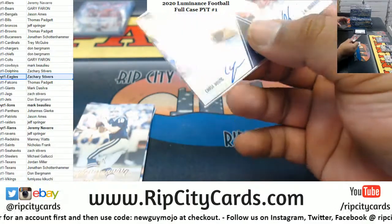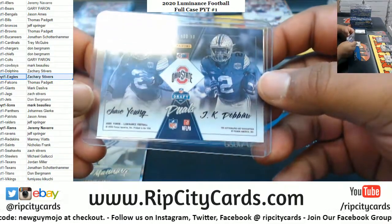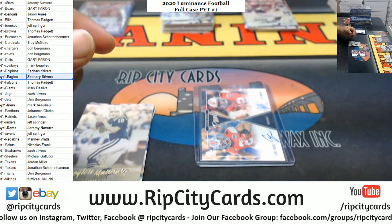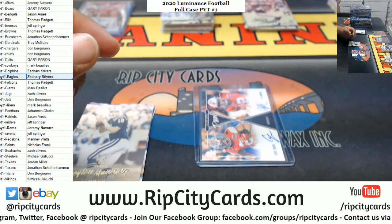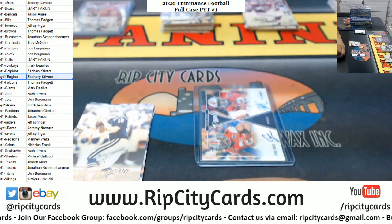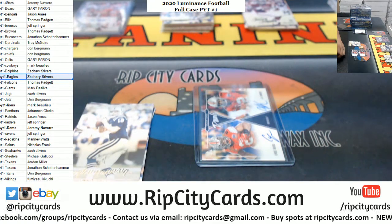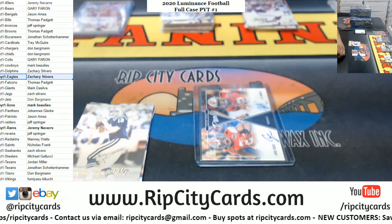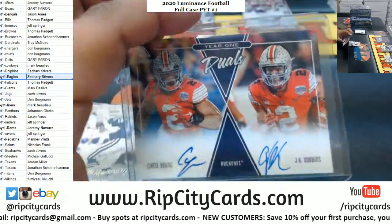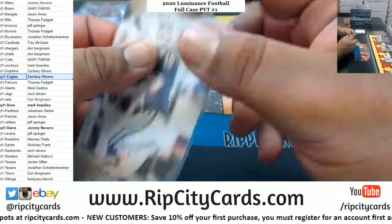Unfortunately, I think I'm going to have to random this. Chase Young, a Redskin. J.K. Dobbins, I'm not sure who he plays for. Let's see what the checklist says. Dobbins is a Raven. So that'll be either Redskins or the Ravens, which have two different owners. So we'll have to random that. Do that at the end. That will be a tough random for sure. Pay him any vintage.